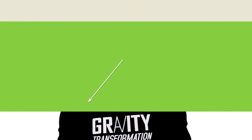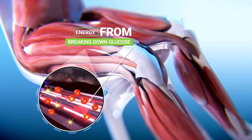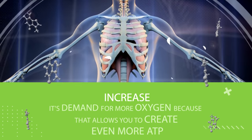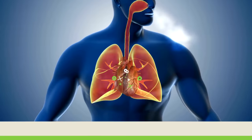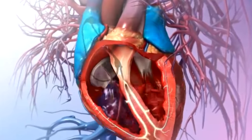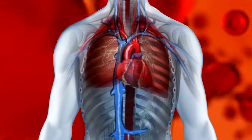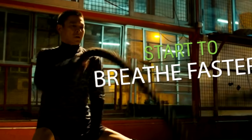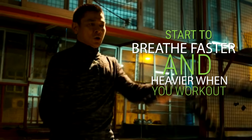But this isn't the only energy pathway that your body can use to generate more ATP. At the same time that your body tries to get energy quickly from breaking down glucose, it'll also increase its demand for more oxygen because that allows you to create even more ATP. This is why exercise makes your heart rate and your breathing rate go up. As your heart rate increases, more blood will be pumped to your muscles to deliver that additional oxygen where it's needed most. In fact, your body can need up to 15 times more oxygen when you're exercising. And that's exactly why you'll start to breathe faster and heavier when you work out.